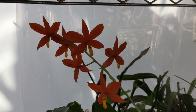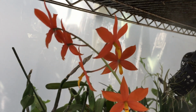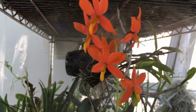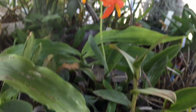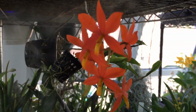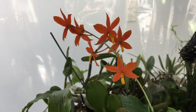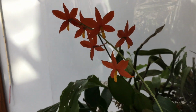So here is my Isabelia velutina. It's really hard to get a view of it because it's actually growing sort of round. So I'm trying to pan around it underneath my shelf so you can see it all the way around. It's growing right on top of my foggers. It's sitting under the shelf. But it is gorgeous, and it has, I think, lost only 1 flower so far. So it's been in bloom quite a while.